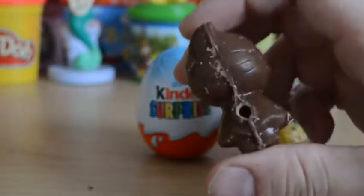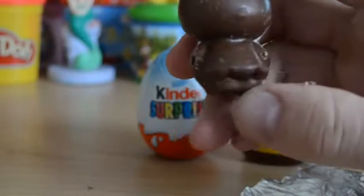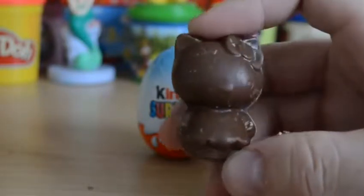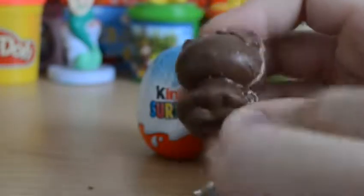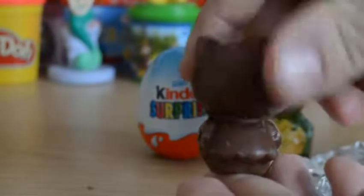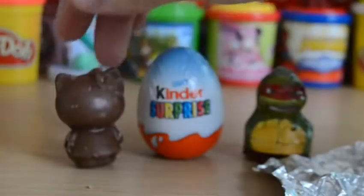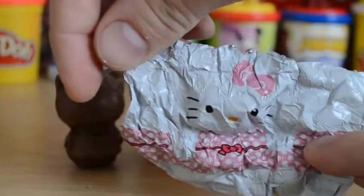Really cool, actually. Got a hole over there, I don't know what that was for. Probably the mould that it was made from, I suppose. But yeah, really nice. Got the bow, got the little whiskers, got the eye, got the nose. Really cool. That was really nice. Just really stood out for me when I was just walking around the shop. And you also get this cool flat Hello Kitty foil.